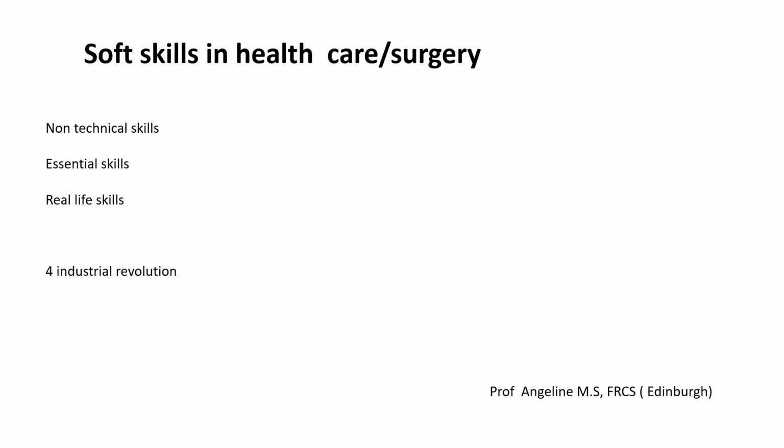But how exactly you talk to your colleagues regarding the day-to-day activities, how you talk to the anesthetist, how you communicate with your patients, how you communicate with the relatives, or with the support staff, all of them are known as soft skills. They are important for every industry, more so when the industry has an interface with other human beings, like your airlines, banking, and your healthcare also. So they are also known as non-technical skills, essential skills, or real life skills.